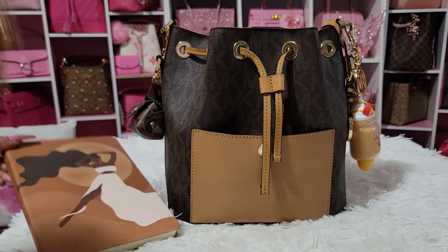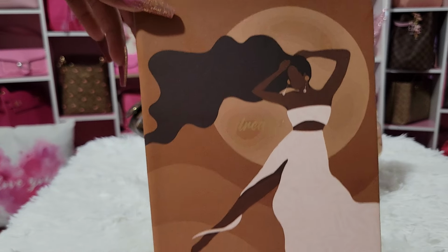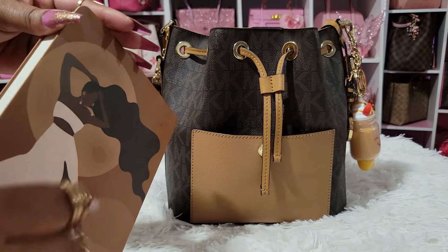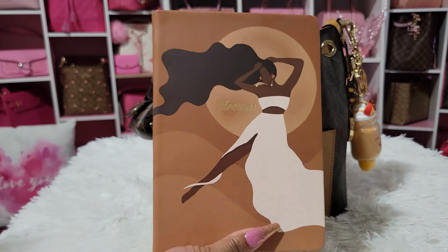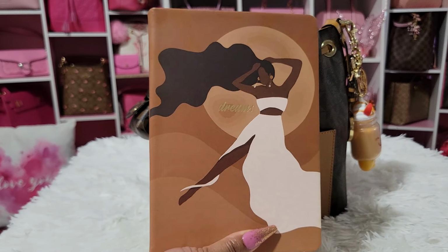And this week I am carrying this notebook. I got this from TJ Maxx. I think this is so beautiful. This is the back. And it is lined paper on the inside. And what I do with these notebooks every week, these are my books that I just write my grocery list in or my to-do list, and I just check them off as I go.